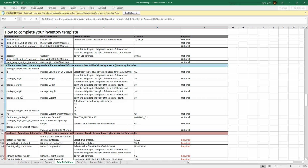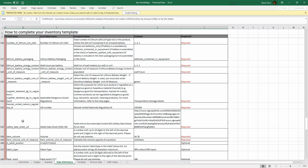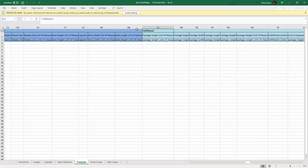So you need to put in the package size here, the fulfillment center ID, and units of measurement. You will also need the compliance information, which is the battery information and any hazmat information. This information can be seen in the template from columns DC onwards.